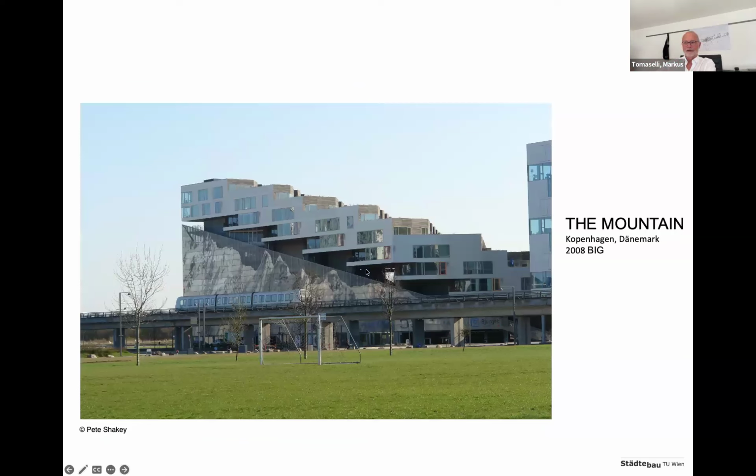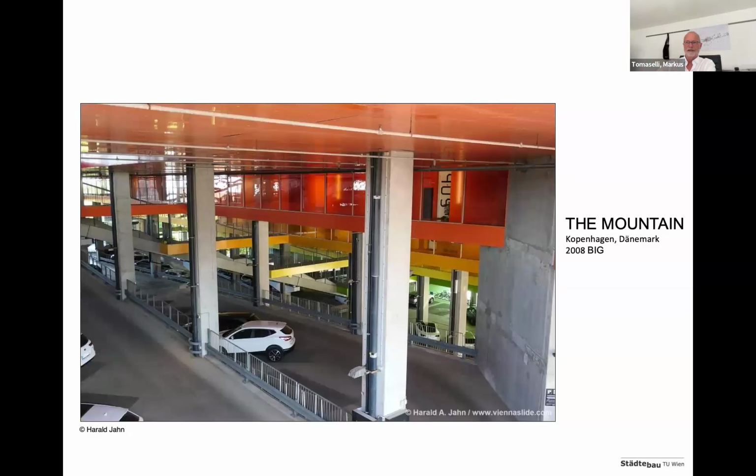The Mountain of BIG in Copenhagen is a different approach, but to provide residential units above the parking. In this case, they are terraced houses, is also something where you have to integrate different functions and mixed use in one superstructure to keep the use of land as low as possible. So you don't put the things one beside the other, you put them one above the other and reduce the impact on the land by a densification process.